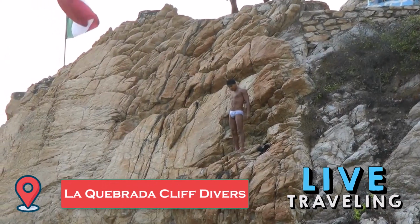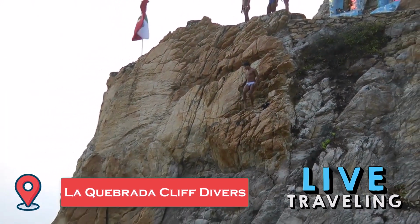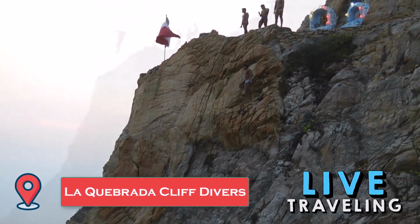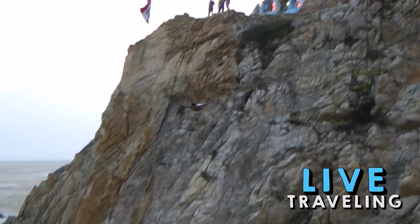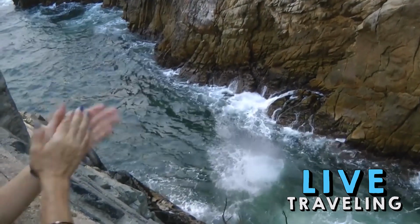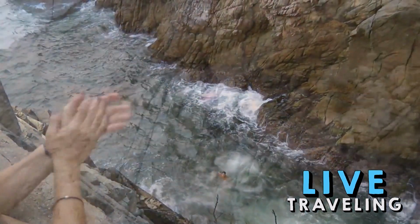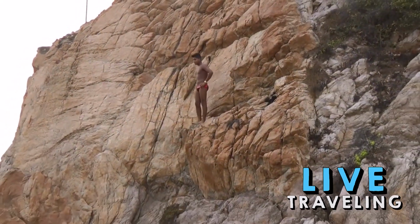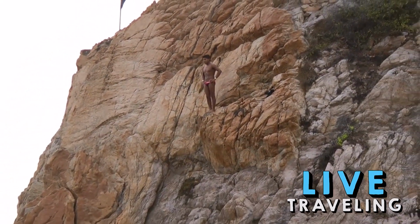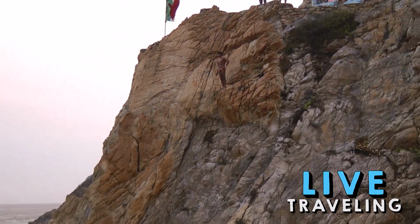La Quebrada. Cliff divers. At La Quebrada, which means ravine in Spanish, there's a narrow inlet walled by vertiginous cliffs where divers have been performing spectacular jumps for crowds since at least 1934. What makes the feat so difficult is the water they dive into. The divers have to wait for a wave to come in to ensure that the water is deep enough and avoid injury. They'll climb the cliffs without ropes and leap from ledges at 12 and 24 meters.